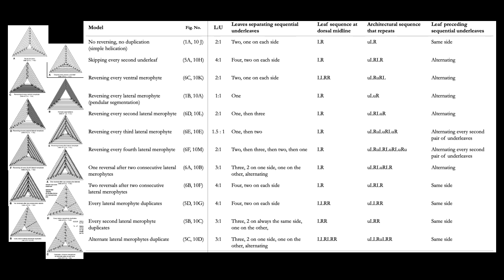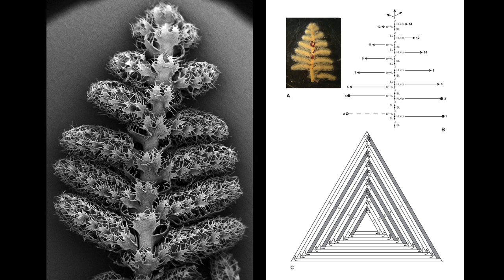Now, from those segmentation diagrams, which graphically represent each growth model, we can derive predictions about the shoot structure that each growth model would produce in terms of the leaf to underleaf ratio, the number of leaves separating sequential underleaves, the leaf sequence at the dorsal stem midline, the architectural sequence that repeats within each shoot, and the leaf preceding sequential underleaves, with which side of the shoot it's on. And this table summarizes all of those predictions about the structure of shoots produced by each growth model. And with these predictions, we can compare the hypothetical growth models with the sequence in Herzogianthus primary shoots.